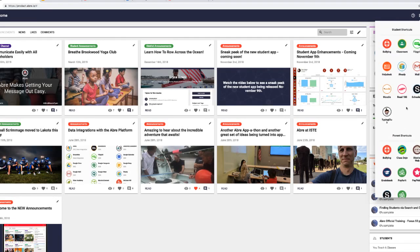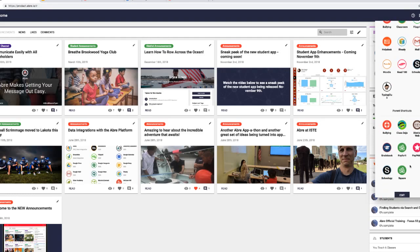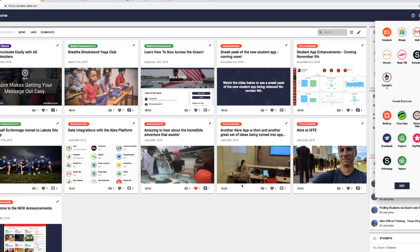And I'm seeing actually student shortcuts and parent shortcuts because I'm logged in as an admin to Abre, so I can see this. But this is really nice because you'd actually have parents be able to see the core places they can visit as well. We've gotten a lot of feedback from our district saying they really enjoy that.